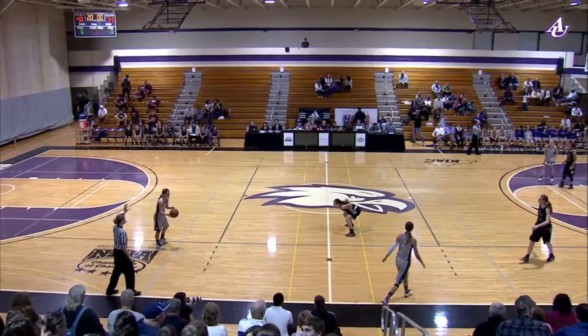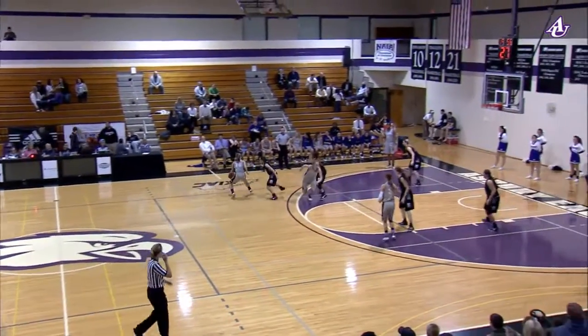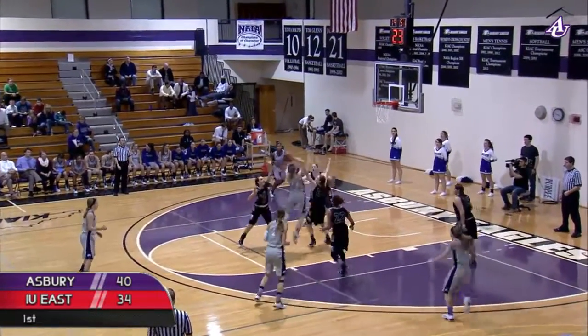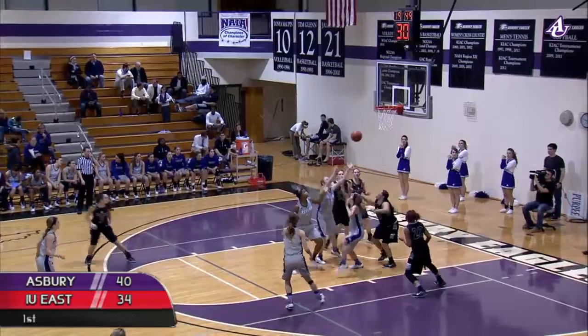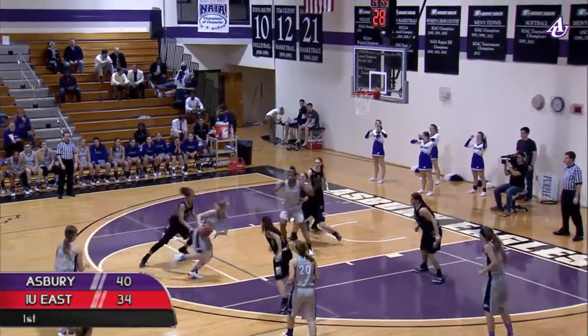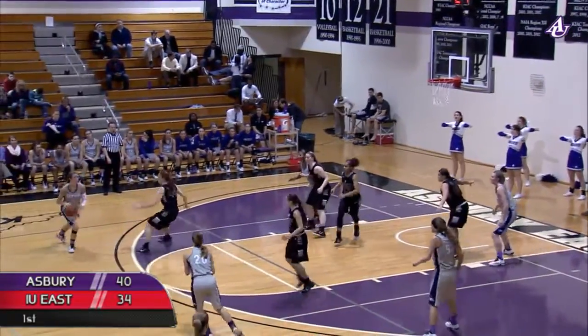All right, welcome back to the Luce Center. It's 40-34 Asbury at the start of the second half in this game between the Asbury University Eagles and the Indiana University East Red Wolves. And it's been a good game so far. As you see, the score is 40-34, Asbury only up by 6. And the start of the second half is underway.